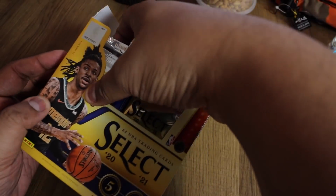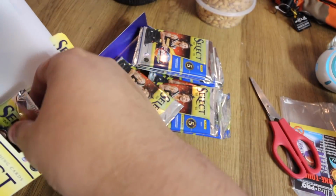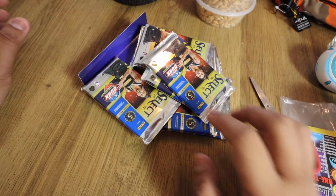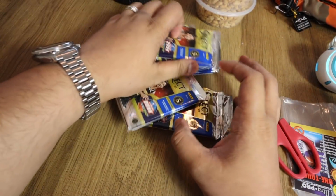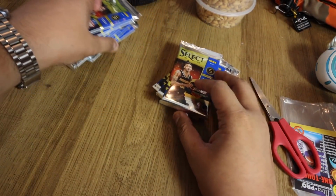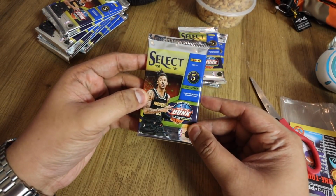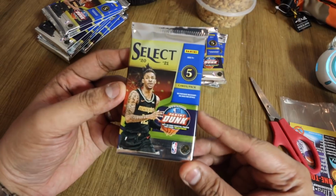Kinakabahan ako kasi I really doubt mababawi natin to. Most of the time, if you buy boxes, you don't really get your money back, guys. That's the sad reality. But yeah, hopefully, this is one of those times na hindi tayo sobrang sunog, yung sakto lang. So anyway, simulan na natin.